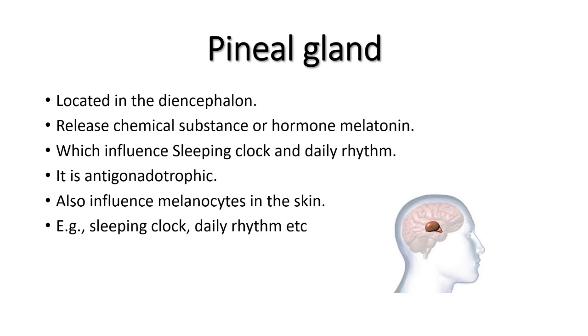Pineal gland. The pineal gland is located in the diencephalon of the brain. It primarily releases melatonin, which influences daily rhythms and may have an antigonadotrophic effect in humans. It may also influence the melanotropes and melanocytes located in the skin. It regulates the day-night cycle. Example: the sleeping clock.